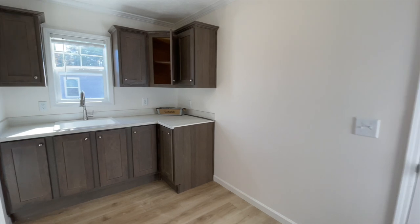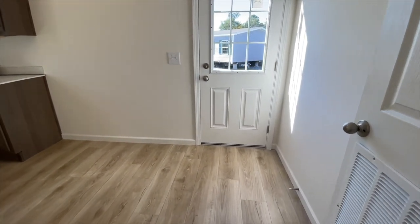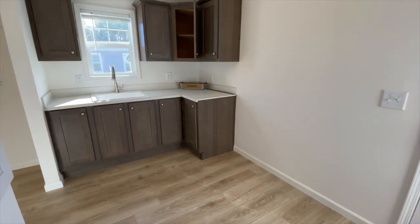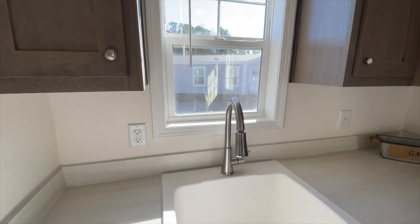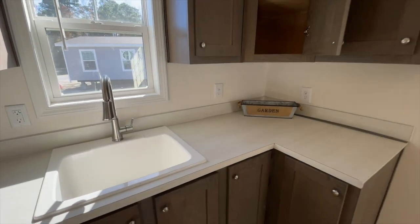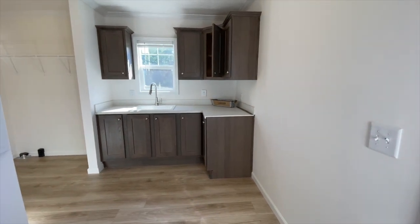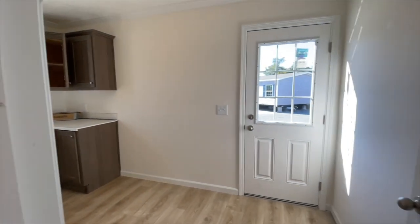All of this is laundry room. Can you see all the shelving I would put in here? Or even a desk there to do bills and stuff. Like, you've got a sink in here, a window in here. Really nice. Nice deep sink. Outlets to plug things up. You can put your iron in here. Beautiful. This is beautiful.